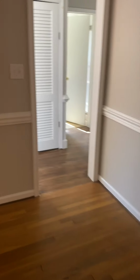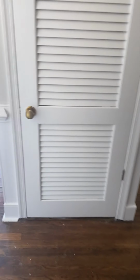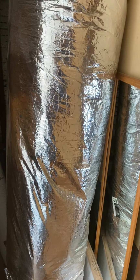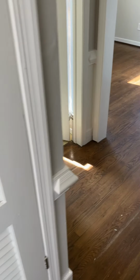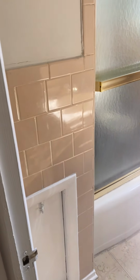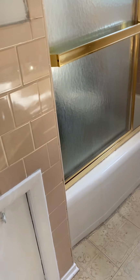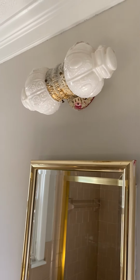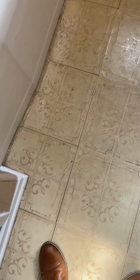We're gonna see probably smaller rooms up front. Okay, this is not gonna work as a closet because it's got the air handler, the vents, lines being run for air. Okay, original tub and shower. Original everything in here. I mean everything. Lighting. The floor looks like it's got some pretty good wear to it.